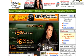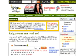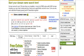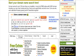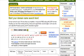Once you're signed in, you'll see a screen something like this. And now all you need to do is go and search for an available domain. Just go to Domains and click on it. Here you can do a domain search. Now there are lots of different kinds of domains that you can get, as you can see here. But you are always best to find a .com one if at all possible.